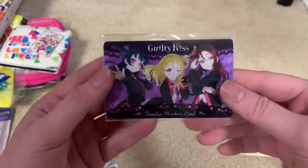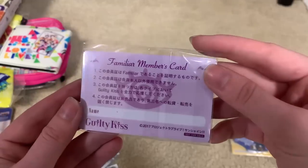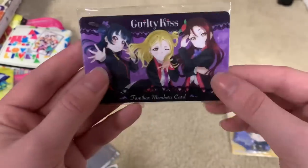And then I was saying, they do all these tactics to get you. It works on me. Oh, it works. This is really cute. Familiar members card for Guilty Kiss. I have no idea what this means, but it's going in my wallet. I already have some. I have a Hanamaru one in my wallet. So that one's cool. But my Hanamaru one's fake, so.